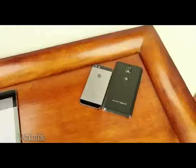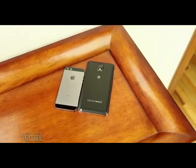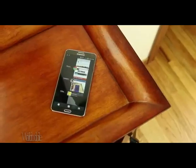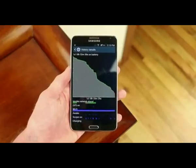So while the Note 3 is impressive with performance and features, you would think that the battery life is just going to be really terrible on this big screen, an HD screen with powerful specs. But I've been really impressed. The 3200 mAh battery did a pretty good job at powering me through about a day and a half usage.